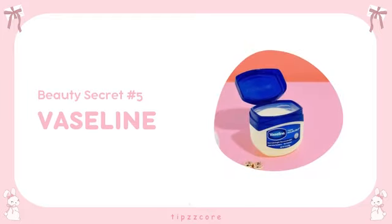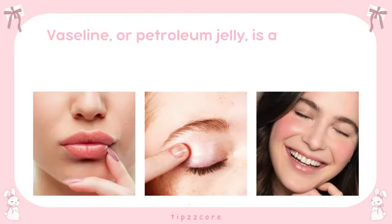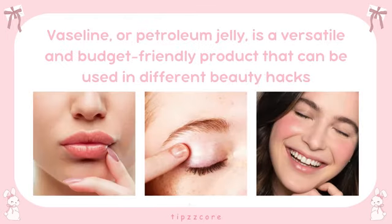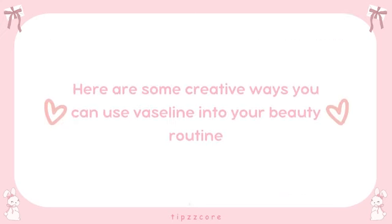Beauty secret number 5, Vaseline. Vaseline, or petroleum jelly, is a versatile and budget-friendly product that can be used in different beauty hacks. Here are some creative ways you can use Vaseline in your beauty routine.